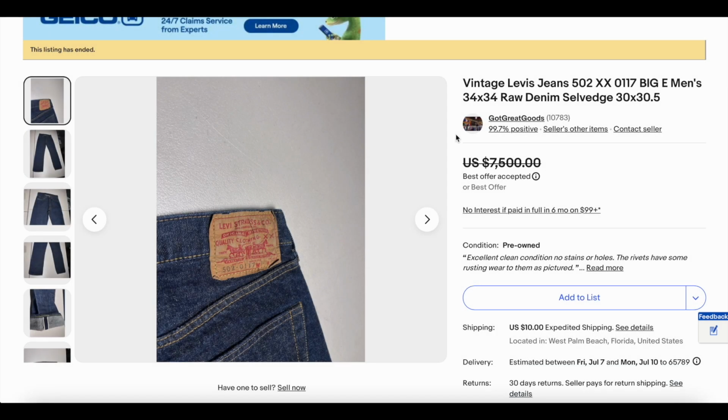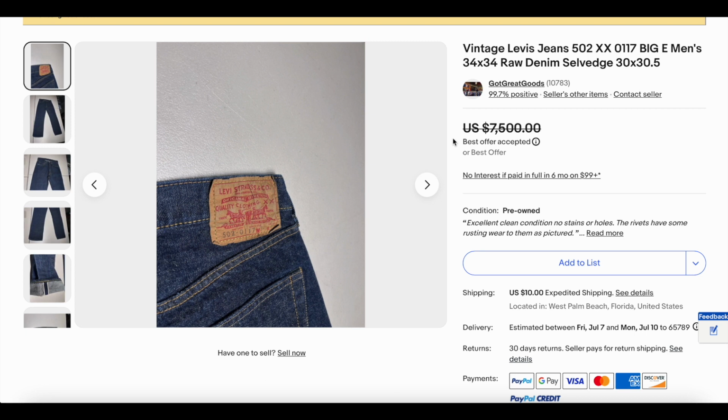At number 6, we have this pair of vintage Levi's 502s, Big E. Here is a really cool pair. We have seen this one pretty often. It looks like I tried to get $7,500 originally for it. Probably not actually expecting that. That's kind of my normal tactic, so they're stealing a page from my book.